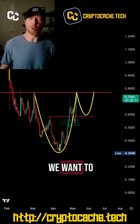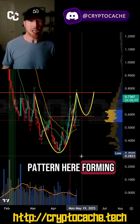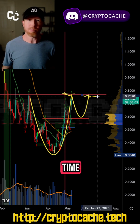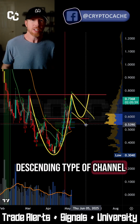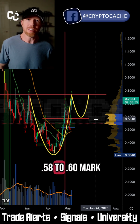The next thing we want to recognize here is on the daily time frame, there's a nice cup and handle pattern forming where we're essentially retesting this local high, potentially a second time. What happens in this situation is we typically work ourselves into a descending type of channel to bounce off a local fib level, which in this case is really close to that 58 to 60 cent mark.